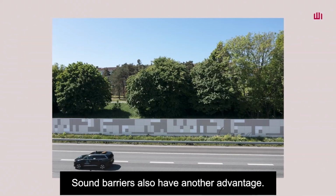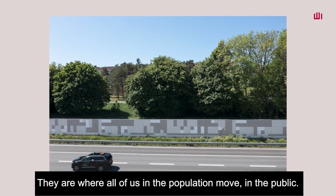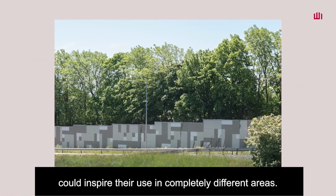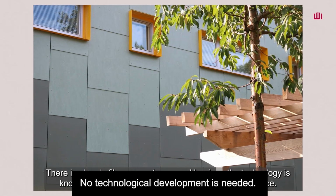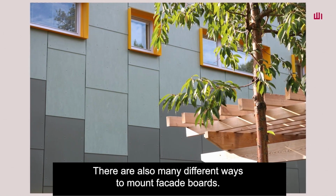Bullerplank har även en annan fördel. Bullerplankan finns där vi alla i befolkningen rör oss. Det är publikt. Att lyfta skräp till värdefull resurs här skulle kunna inspirera till helt andra områden. Det finns redan fibercement på bullerplank. Tekniken är känd och det finns erfarenhet kring hur det funkar i praktiken. Här behövs ingen teknikutveckling.